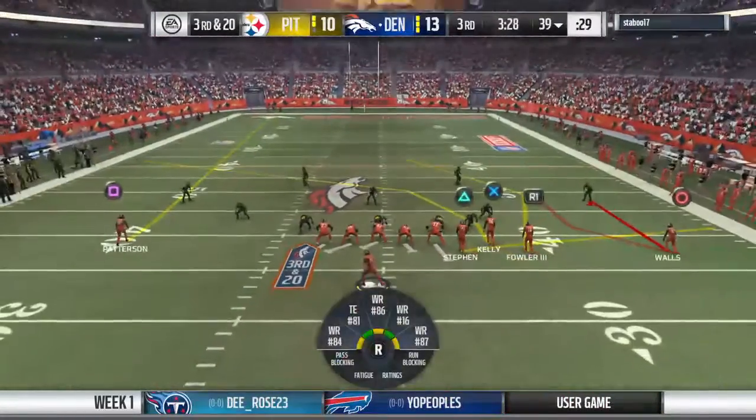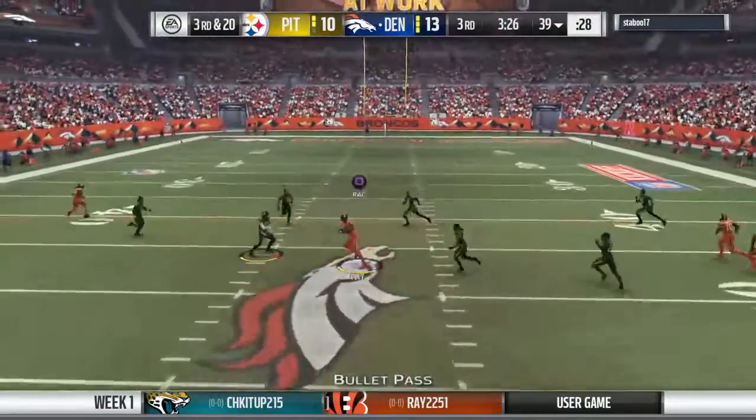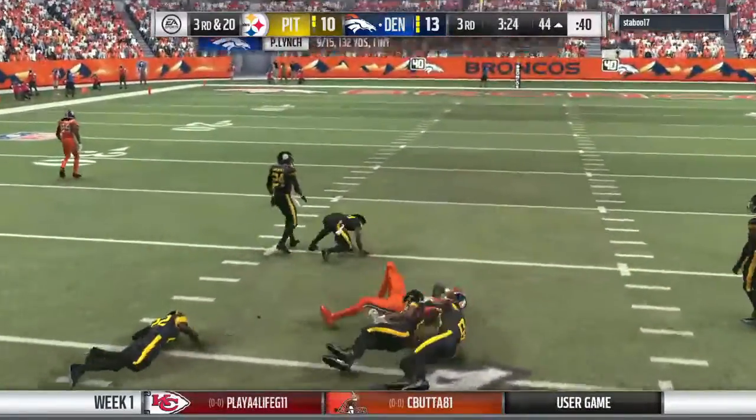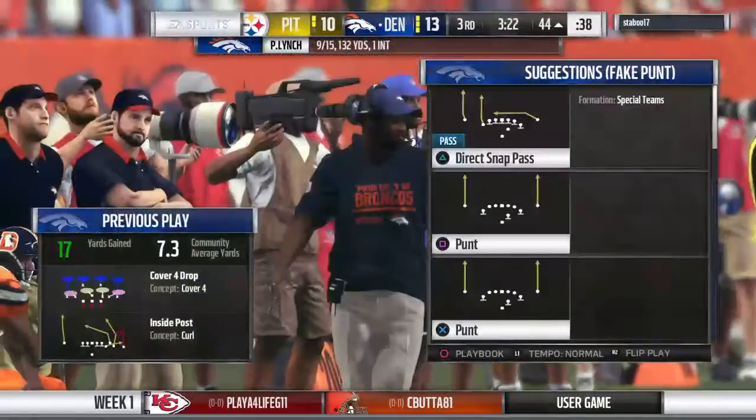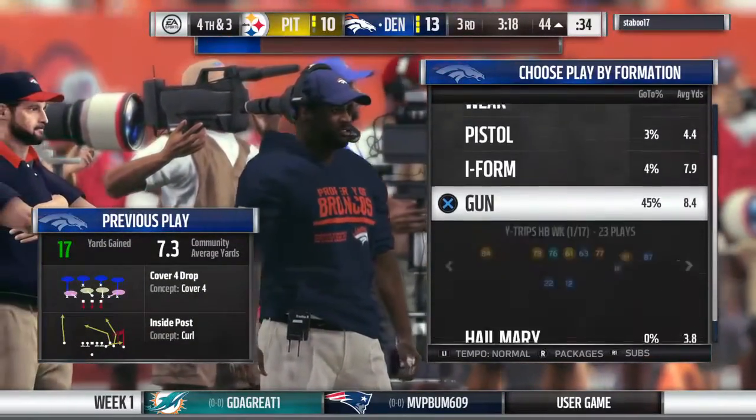They come up in an empty set. 4 wide receivers, 1 tight end. Lynch to throw. Wide open receiver, complete. 17 yards on the pickup, and it'll be 4th down.